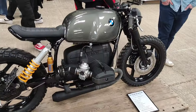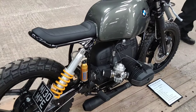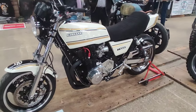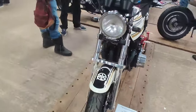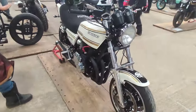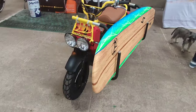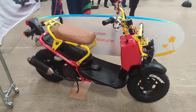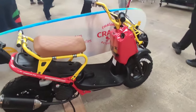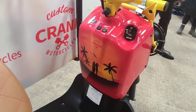Yeah, this BMW R100. That's done nice, isn't it? Really nice. Kawasaki Z1000. Surfboard on the side of his Honda. It's a Honda Zoomer, I think they're called, aren't they? I believe. Yeah, Honda Zoomer. It's got surf graphics on the front. Crank motorcycles.